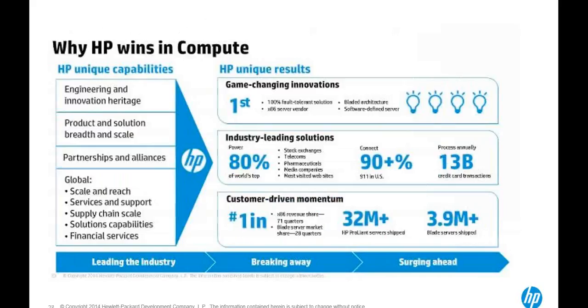So, last slide, why HP wins in this compute environment. Because of our ever-changing innovations, HP spans, if you will, from 100% fault-tolerant solutions down to the x86 server platform. We have blade architecture and software-defined servers. That gives you, Mr. Customer, the broadest selection of compute solutions that you can choose from that benefit your environment. We have industry-leading solutions. 80% of the world's top stock exchanges, telecoms, pharmaceuticals, are all using HP for their mission-critical platforms.